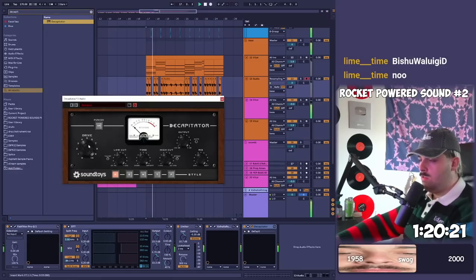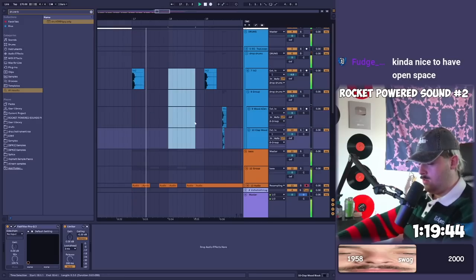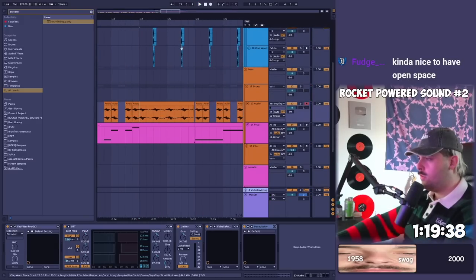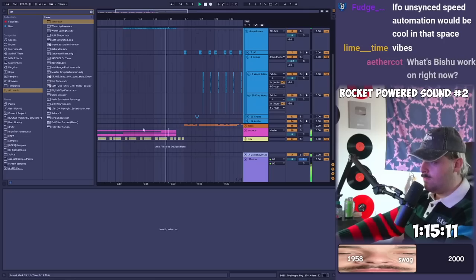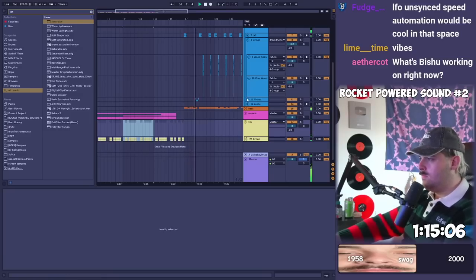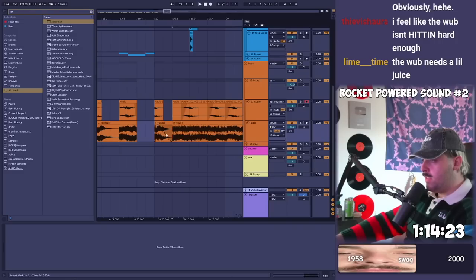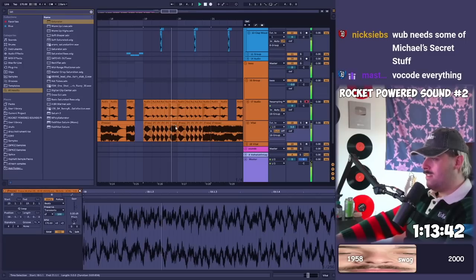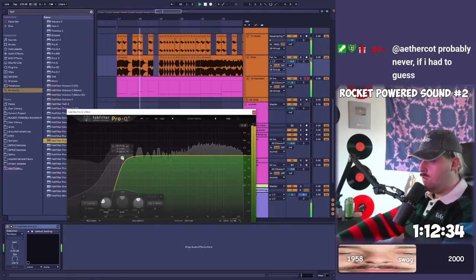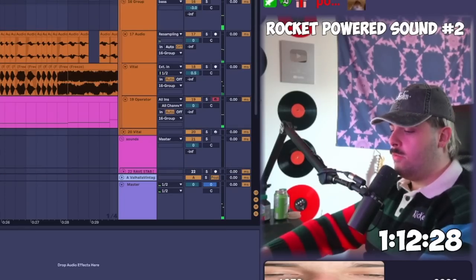Decapitator? Probably want to fake out, right? What to do here, though? It's the question. Some cool rhythm here. I'm not sure what to do quite yet. Potential. Resample these Vital wubs right here. Let's get a sub bass in here. Some cool percussion elements here, maybe.